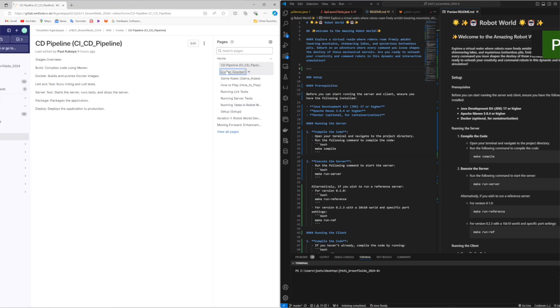Docker is a guide on building and running the application using Docker, catering to users who prefer containerization. Game rules. This details rules that govern the gameplay, ensuring that users understand the boundaries and objectives within Robot World.